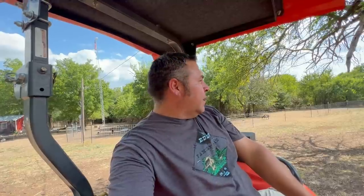So we're fixing to top the hill, go over the hill, go down here and get a few round bales, a couple, and then we're going to feed them. And then we're going to go back here to the deer plot, and we're going to start doing some work back there. So stay tuned to see the rest of the video.